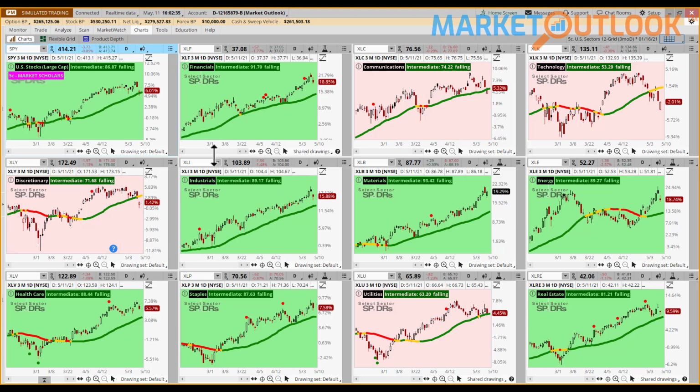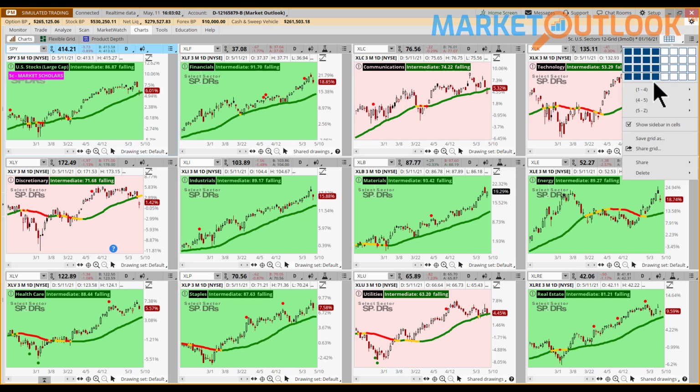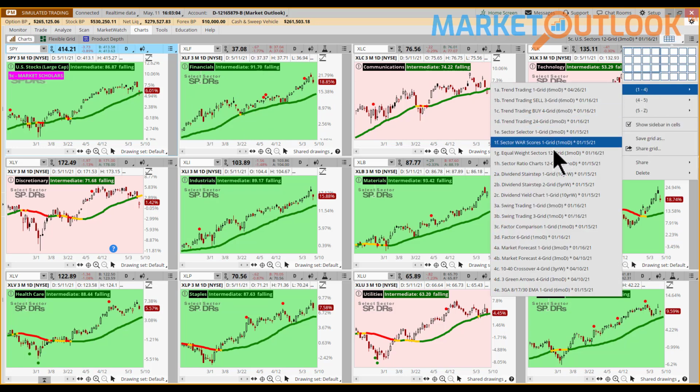All right, and speaking of the financials, note that the financials are doing quite well in terms of their intermediate reading at 91. That's second only to XLB, the materials, at 93. So despite today being one of the poorer performers there in the financials, they still have one of the strongest trends on the board from a sector perspective. That's going to be important as we start talking about our trade application example now.